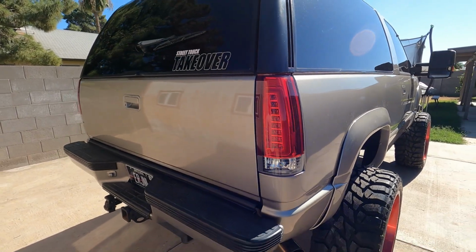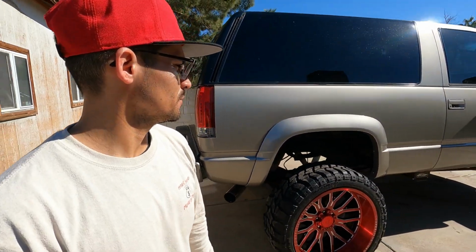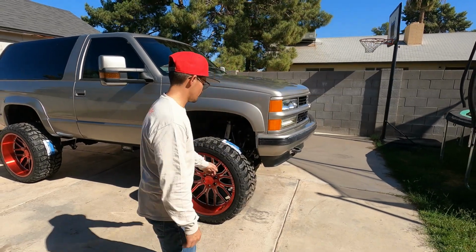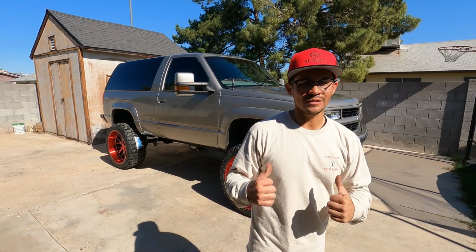I actually never had replaced the tail lights, so finally these are an upgrade from the originals. So I'm happy how it turned out. So now we gotta just test drive it. Obviously do some trimming right here in the fenders and on the bumper, but that's just minor stuff. Stay tuned, there's a lot more that's gonna come for this truck.